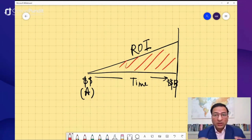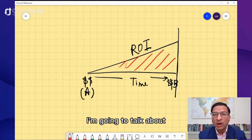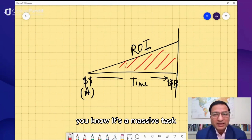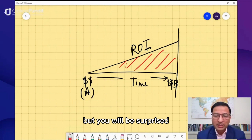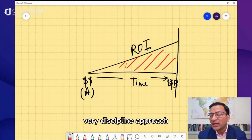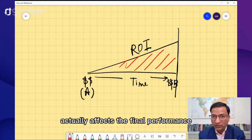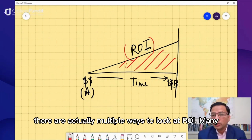Now, in the next tutorial, I'm going to talk about how to even think about the ROI, and also how to think about the time. It may look like a massive task. You need a massive amount of capital, but you will be surprised that the massive capital need can also be crunched with a very, very disciplined approach by identifying the key levers or the key variables that actually affect the final performance. So for example, even if you look at the ROI, there are actually multiple ways to look at ROI.